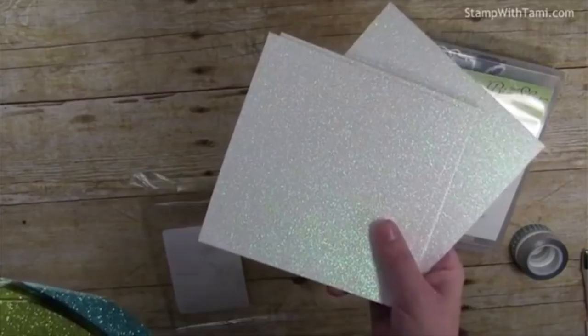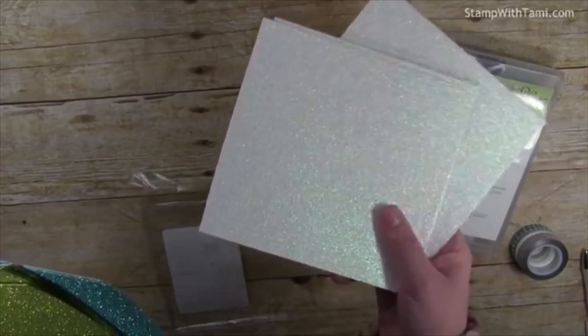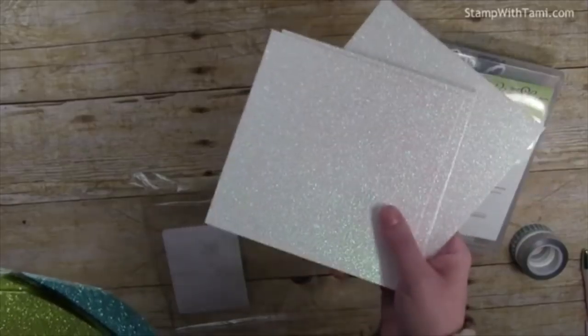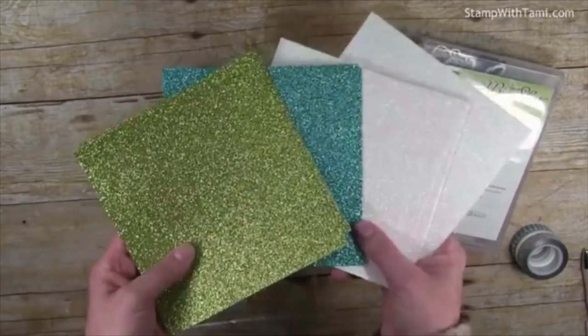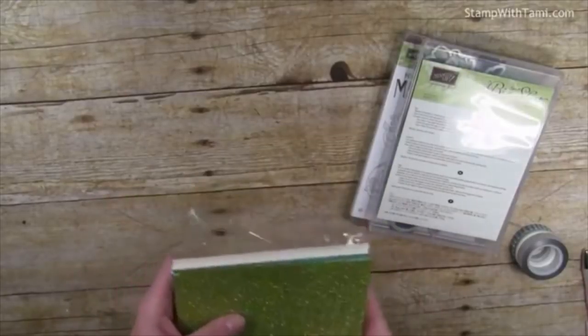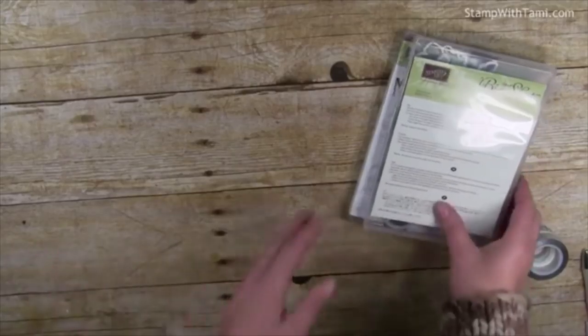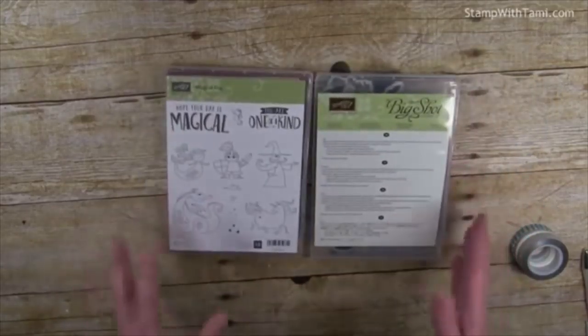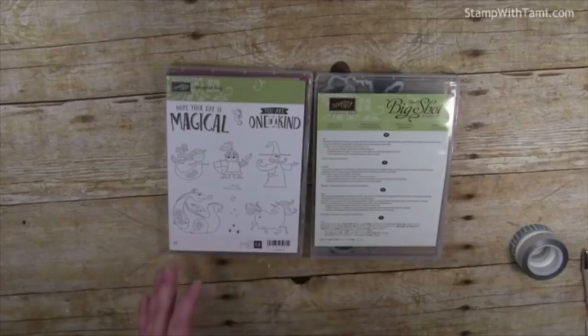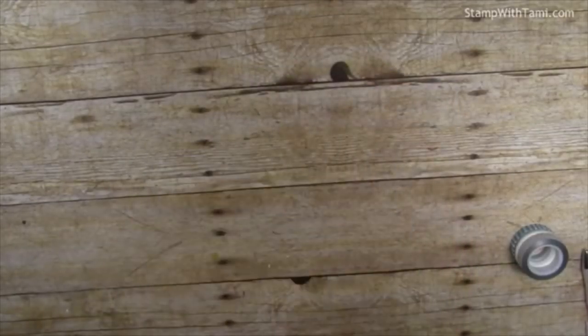And the beautiful thing about the Dazzling Diamonds is that you can actually color this any color you want. So you can have glimmer paper in any color. So it's actually such a great deal. Again, everybody was so in love with that paper. Everybody wanted it, that it's definitely great. I'm so glad that they listened to us and they brought it back. All right, so that's the bundle. That is the Miss and Magical bundle. Again, check out my blog for more ideas.